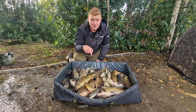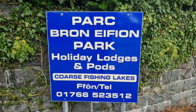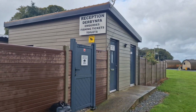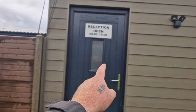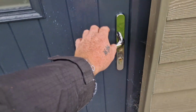Down to Bron Eifion Fisheries in Cricket. You won't be disappointed. First thing I want to mention here about Bron Eifion Fisheries: straight away you've got the reception area, and you've also got the toilet there for anybody that needs to use it. But always report to reception.